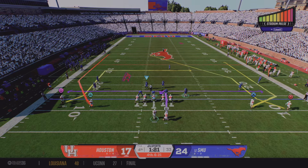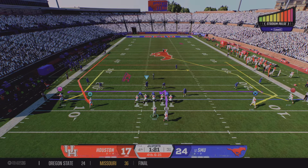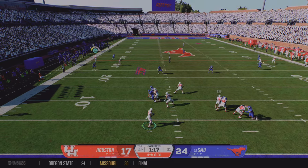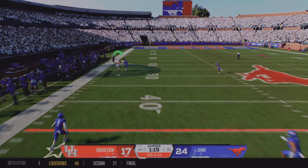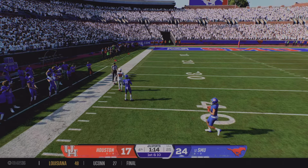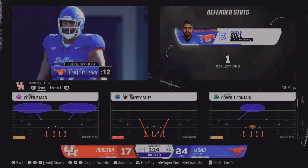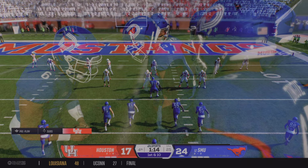Here we are late in a one-score game, and they're going to go for it on fourth down. Crucial play here. They go to the air. Looking for a late deep throw. And it's incomplete to end the drive. A turnover on downs here in the late stages of this game.